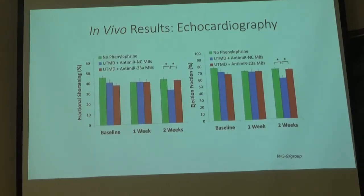This actually just got accepted in Theranostics Journal, and it's going to be published in the next week or two, I think. Based on this, we actually got a grant from the American Heart Association to expand this to other microRNAs, and that's currently ongoing. We'll be presenting the newest results at the American Heart Association meeting in the fall.